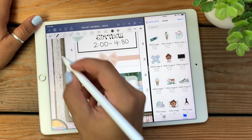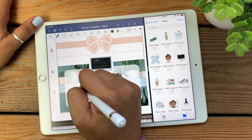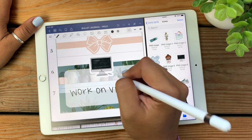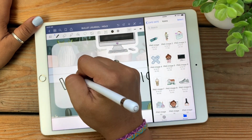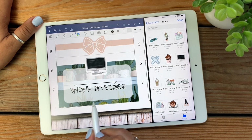I went ahead and pulled in a pink bow divider sticker just to break up Thursday night a little bit. And then right under that, I placed down a patterned half box and a computer icon, both from the kit, because I was planning on spending at least a couple of hours working on my video this night.